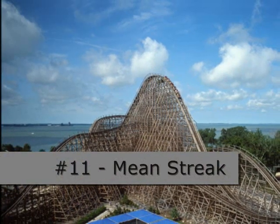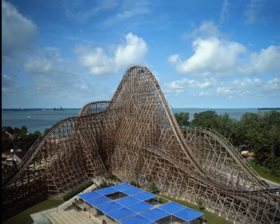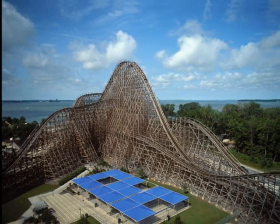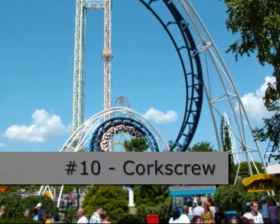In 11th place, the Mean Streak. The Mean Streak is the park's most recent wooden roller coaster and consistently ranks as one of the best in the world. It offers great views of Marblehead, Sandusky, and the rest of the park, as well as providing a drawn-out, thrilling experience.